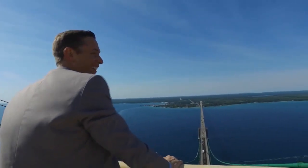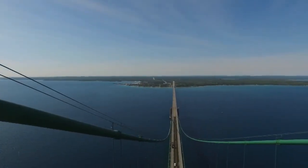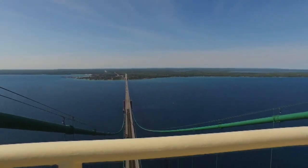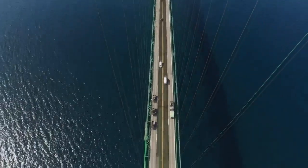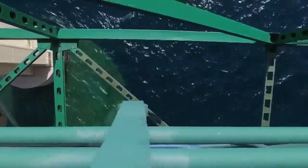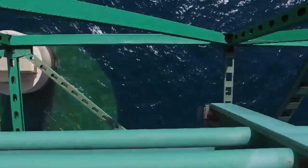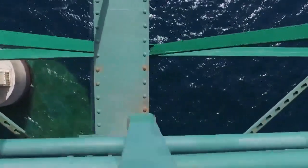Every year we get about 4 million vehicles that travel across the bridge. How tall? The bridge is 552 feet above the water, and the piers go down 210 feet to bedrock, and in the very center of the bridge there's about 300 feet of water. The passengers, we don't recommend that the drivers look down, but the passengers have a pretty good view of the water. If there's a freighter coming underneath, they can see it through the open steel grating.